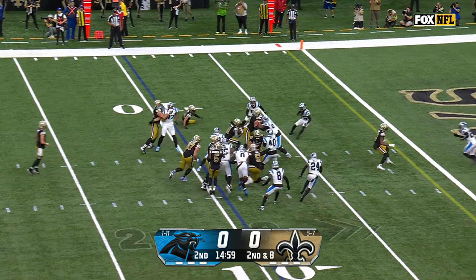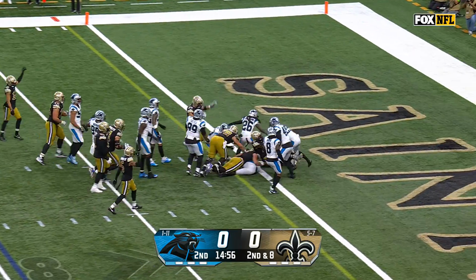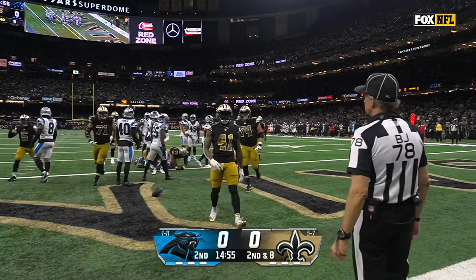Falcons trailing the Bucs 10-3. Here's Kamara running hard. Running hard all the way indeed, to the end zone. Touchdown.